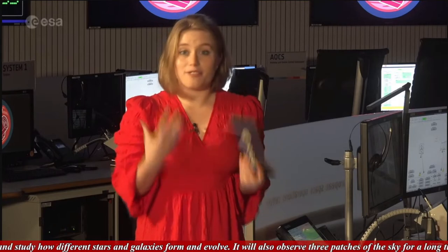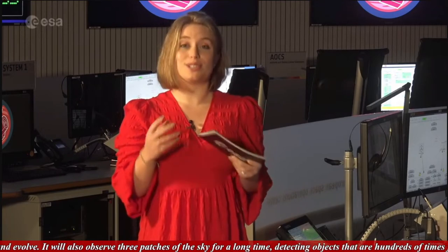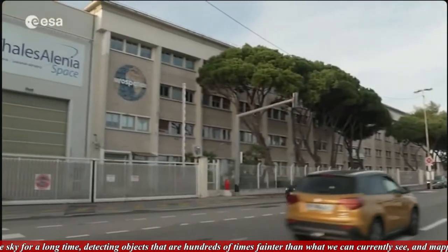To be honest, it feels like only yesterday that Euclid left the Thales Alenia clean room in Cannes for its journey to its launch pad in Florida, and then from there, of course, into space. And we're going to have a look at that now.